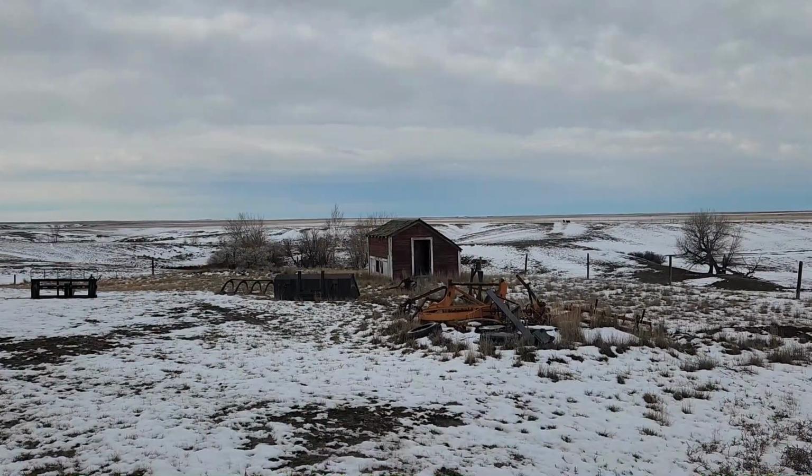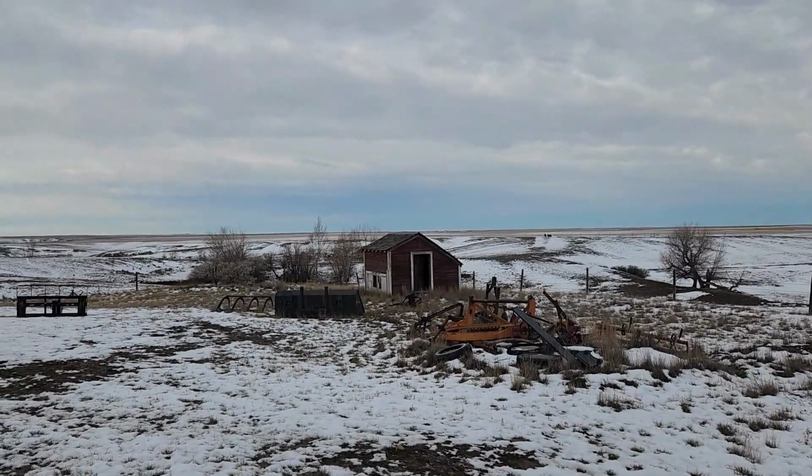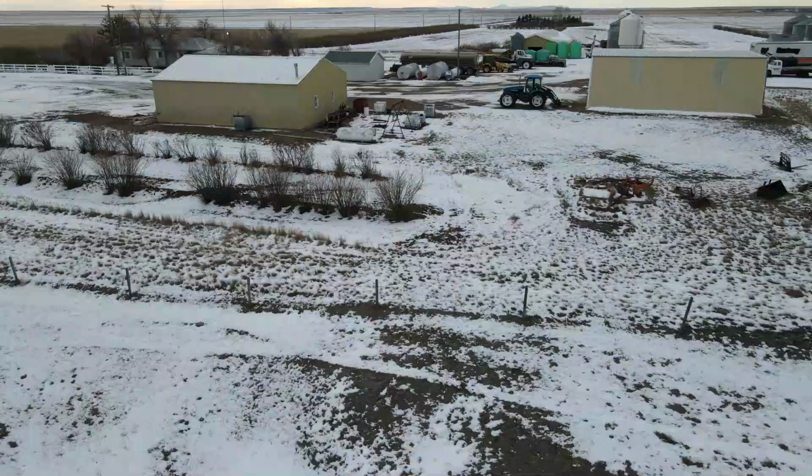We got the old chicken coop back here as well. I'm not actually sure the last time we had chickens in there. I'm always checking it, making sure we don't have any other critters like skunks or raccoons in there.